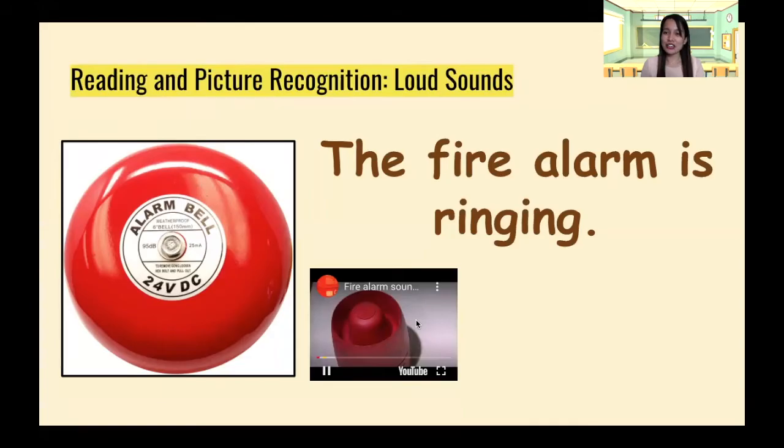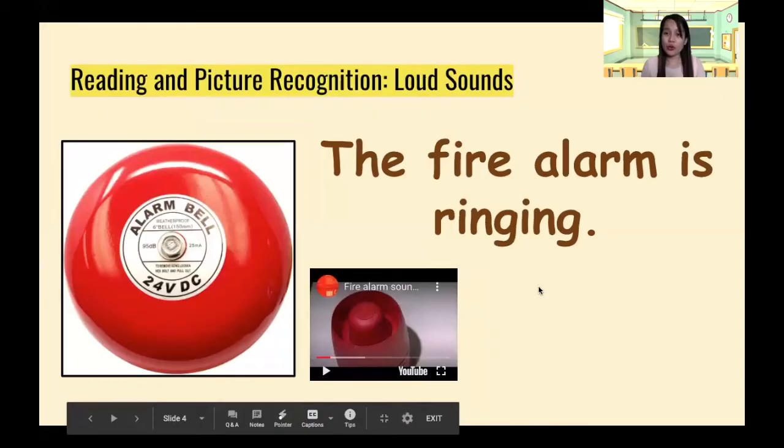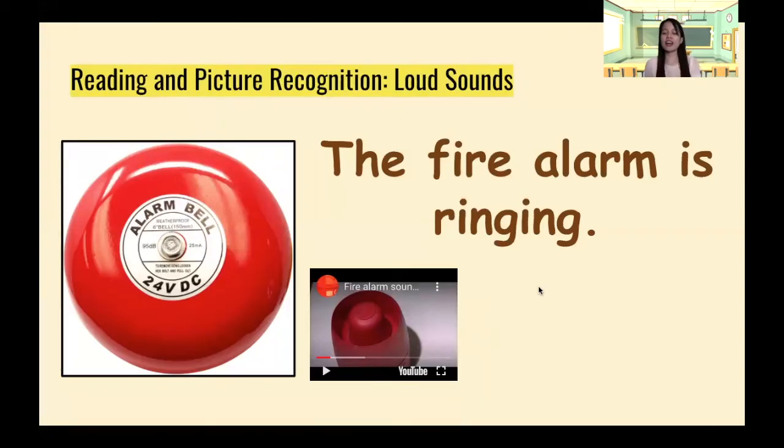That is the sound of a fire alarm. If you hear this sound, if you're in a school or in a certain place, you have to go out or vacate the premises, because that means there is a fire going on in that place. Alright? So, fire alarm is also producing loud sound.